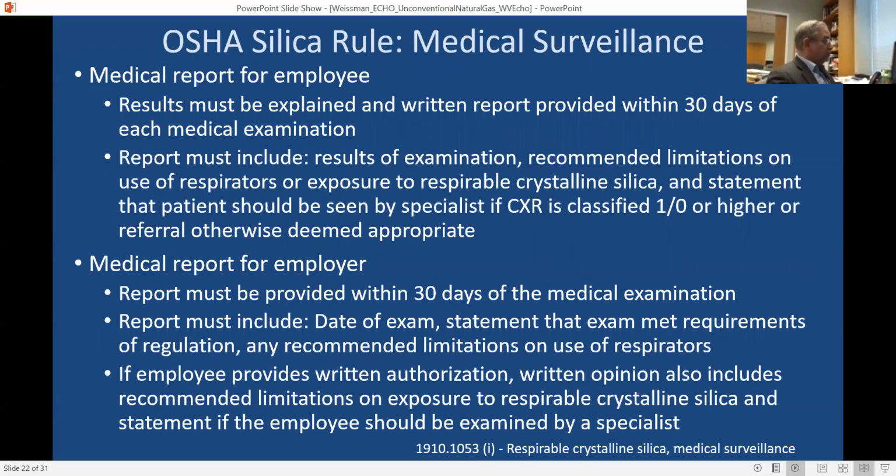In terms of reports, the regulation was set up to protect the confidentiality of the worker. So in terms of the medical report for the employee, the results have to be explained in a written report provided within 30 days of each medical examination. And the report has to include results of the exam, recommended limitations on use of respirators or exposure to respirable crystalline silica, and a statement that the patient should be seen by a specialist if the chest x-ray is classified 1/0, which is the lowest level that's consistent with pneumoconiosis.